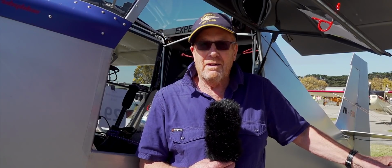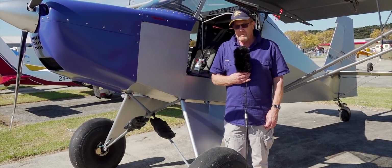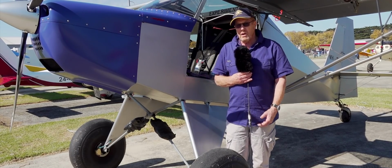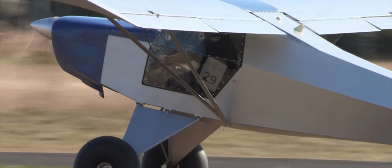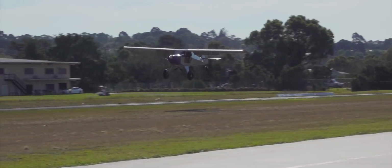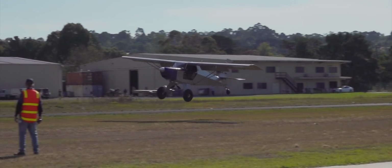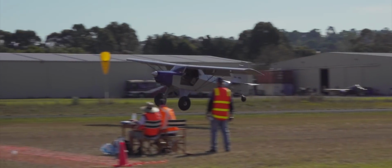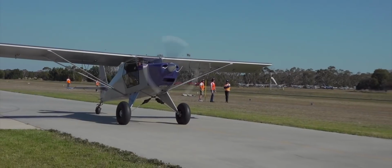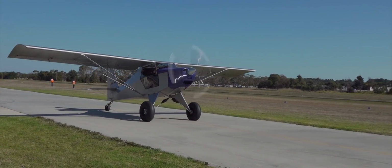G'day, I'm Rick Taylor. I'm a member here at the Peninsula Aero Club at Tyabb. This aeroplane is a Highlander. It's, as you can see, a high wing, strut-braced aircraft, tail wheel type. It's termed a STOL aircraft, that is short takeoff and landing. It's got an airfoil that's adapted to that, so it can land slow, take off slow, and it's got a good turn of speed in the cruise as well. I've landed this aircraft on beaches, in paddocks. I've got a lot of friends in the bush farming, so I visit and land at their back door.